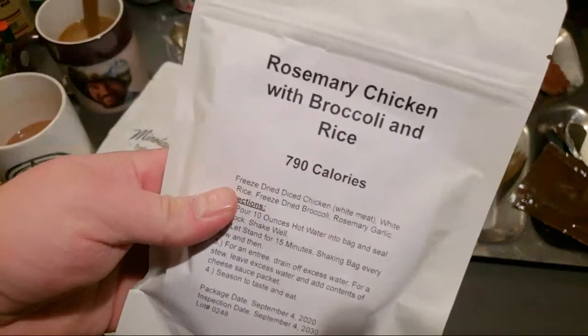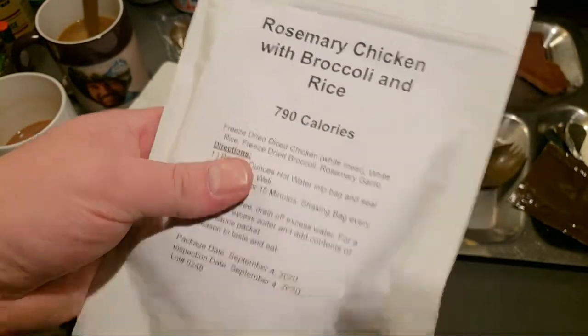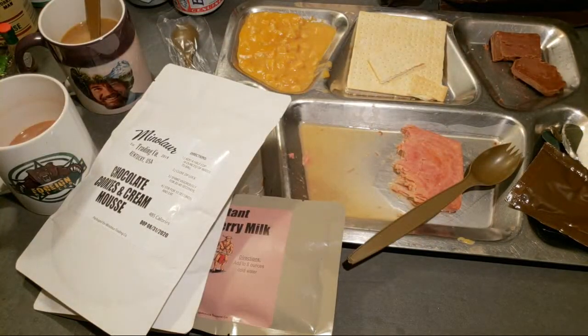And we have a rosemary chicken with broccoli and rice. 790 calories in there. But yeah, I've got a bunch of this stuff here. I mean, I could easily put together a meal with this.